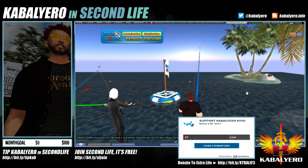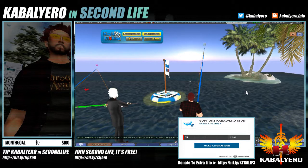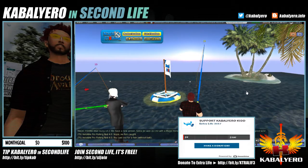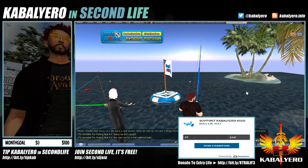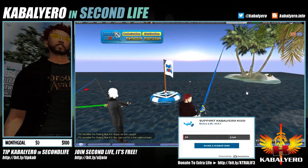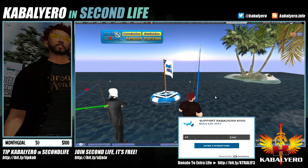Look at the avatar next to my avatar. I believe he has fully loaded. He's now wearing his coat properly. Earlier he was not. We have a new winner. Sonia G won 150 Linden Dollars. Okay, so how do I win that? I want to win 150 Linden Dollars as well.